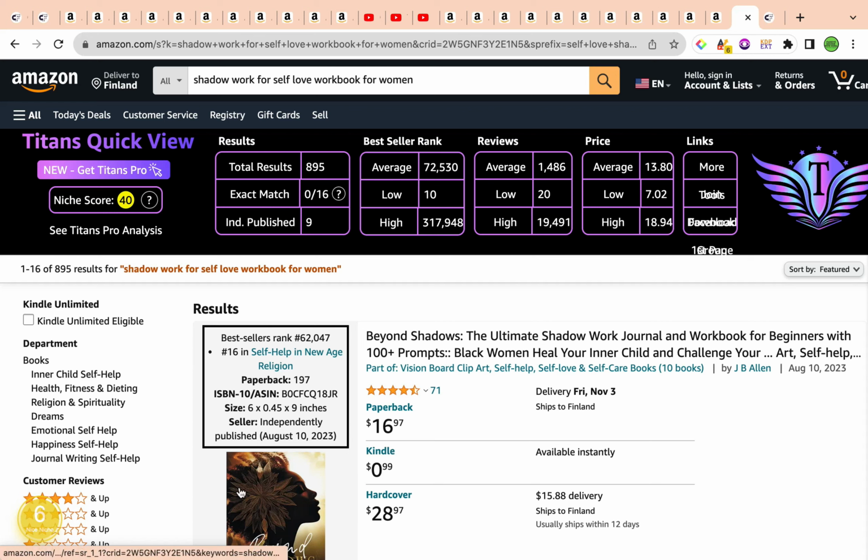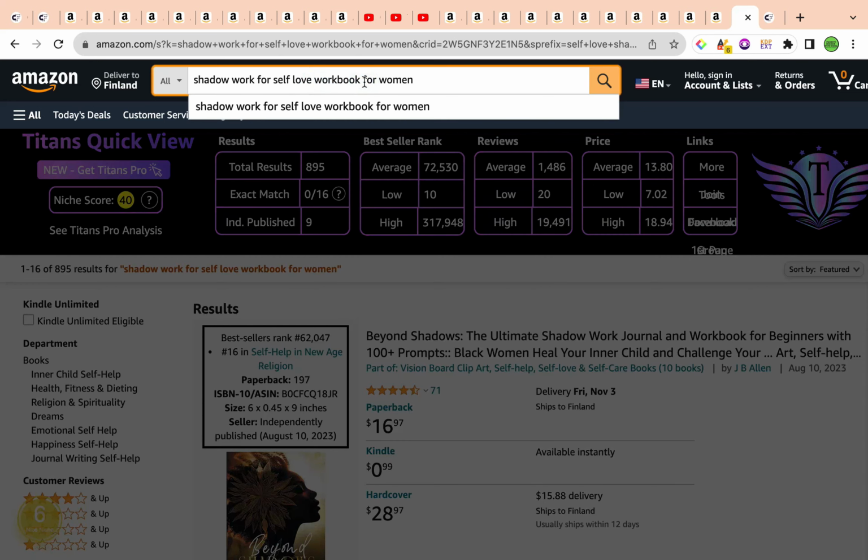So this is a beautiful long tail keyword, exactly what we need to get started. It is shadow work for self-love workbook for women. So it's a workbook type of medium content book. Our target is women, and it combines shadow work and self-love.